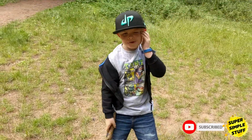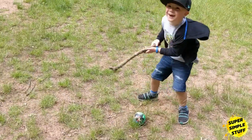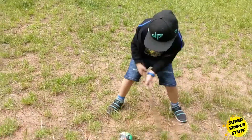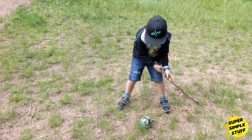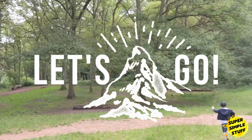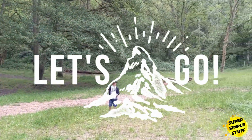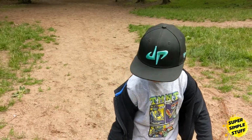Hi, here I am playing golf at Kinver Edge. I'm gonna go in the woods now and see what we can find.